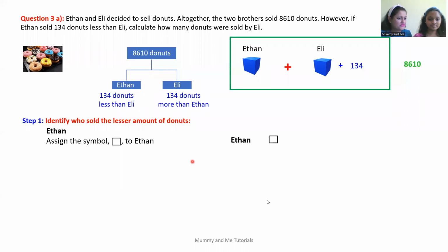So let's go back to our example with our pens. You have 5 pens. I have 3 less pens than you. Or you have 3 more pens than me. Great. So I have the lesser amount. Now going back to Ethan and Eli, Eli sold 134 donuts more than Ethan. So who sold the smaller amount of donuts? Ethan. If Eli sold more, Ethan sold the lesser amount of donuts.